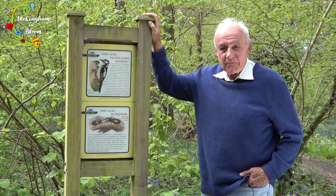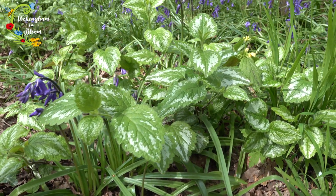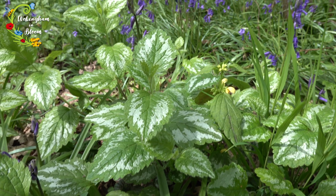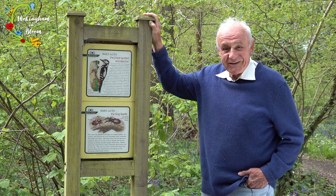People will dump a certain amount of their garden waste in the wood. Occasionally the waste contains very vigorous plants that establish and really run rampant, and a good example of this is yellow archangel. It is one of the things that we want to try and discourage.